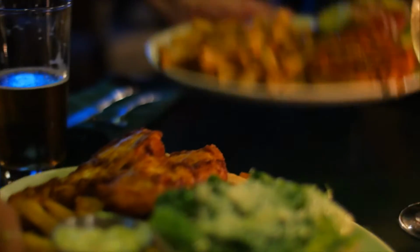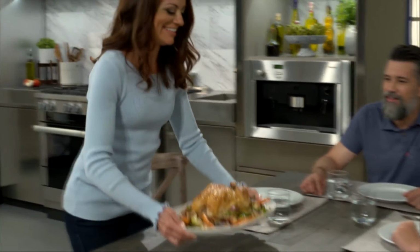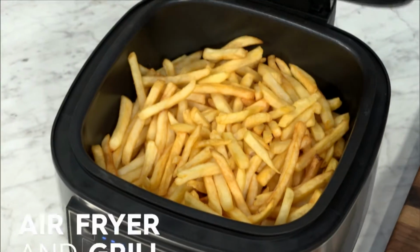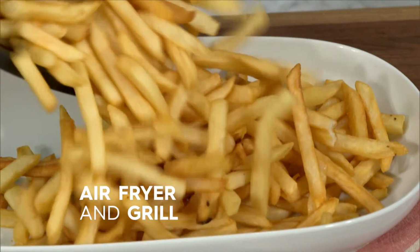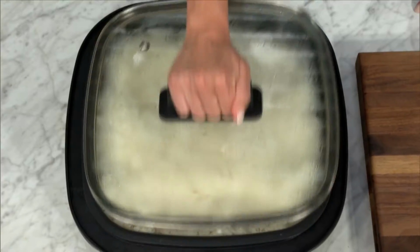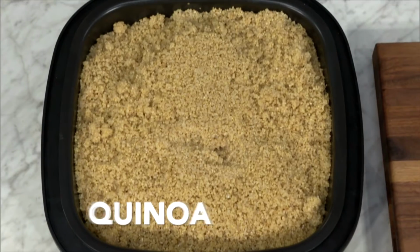We all love going out and enjoying restaurant quality food, and the Power XL Grill Air Fryer Combo brings the restaurant to your table. The Power XL Grill Air Fryer Combo is an air fryer and grill, plus it slow cooks, makes rice, white rice, brown rice, wild rice, even quinoa.